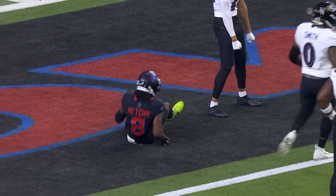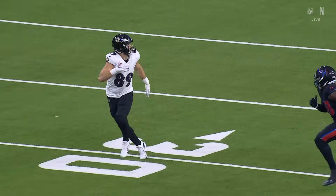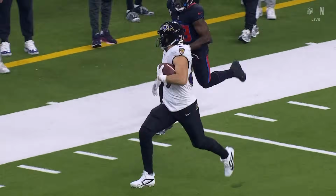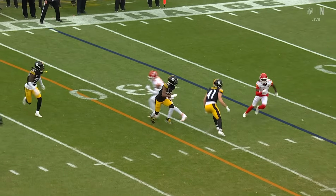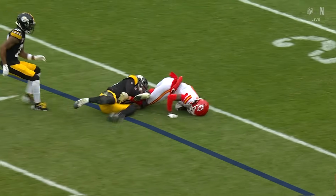You know, I'd love to see them not take a sack and then create big plays off the scramble downfield. And earlier in the season, there was a lot of people calling that. Yeah, and I want you to pay attention to Minkah Fitzpatrick. He's coming all the way down from the safety position.